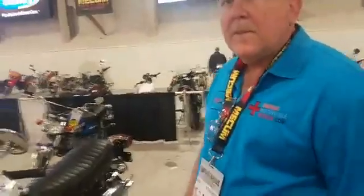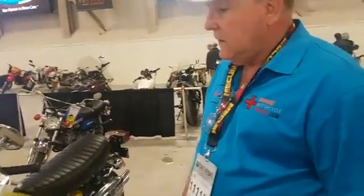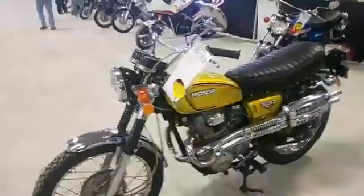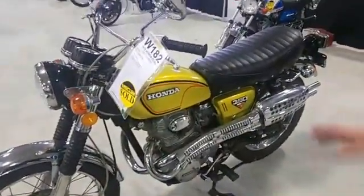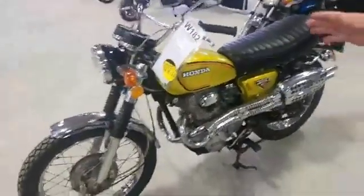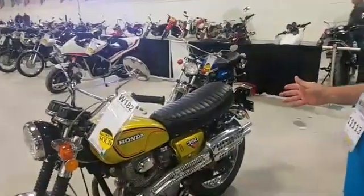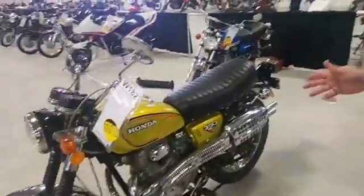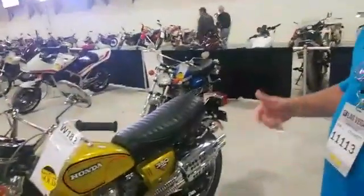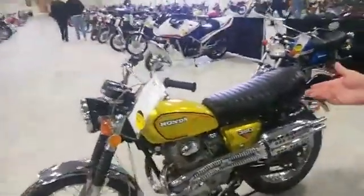You were telling me earlier that you weren't even expecting to buy a bike. No, I wasn't going to buy any. This bike came up on the auction block, and I had looked at it because I looked at all of the old Hondas, but I had decided not to buy it. But when it went up on the stage, the bidding stopped at $2,000. So I bid $500 more, and I got it.